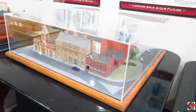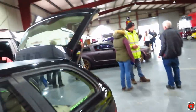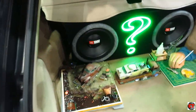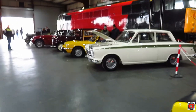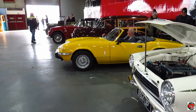Got some cabinets with drain things. Very cool little dioramas. And we have a BMW E46 estate. The boot's up, must be for a good reason. Oh, I see it's got some interesting designs in the back too. Just had the very late example of the Triumph Spitfire starting up.